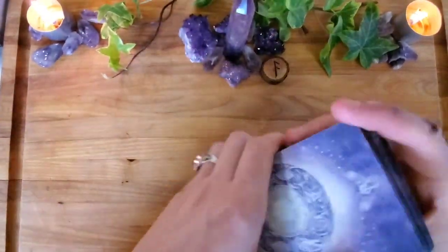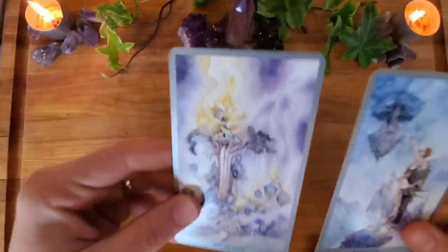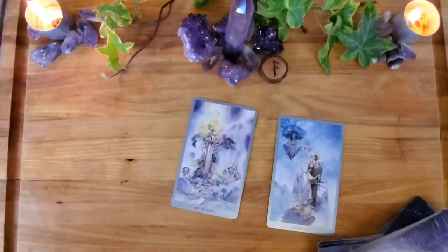So we're going to get into the Shadowscape Tarot. What does group 3 need to hear right now? We have the Tower. Okay. I'm sorry, I'm freaking out.